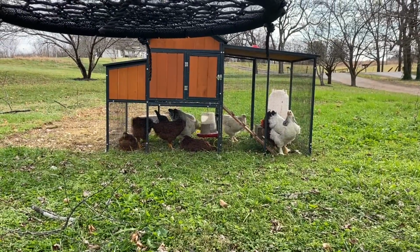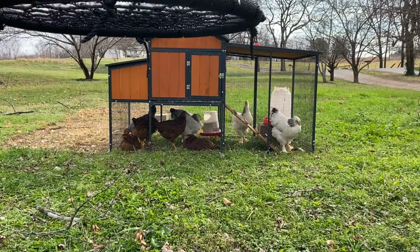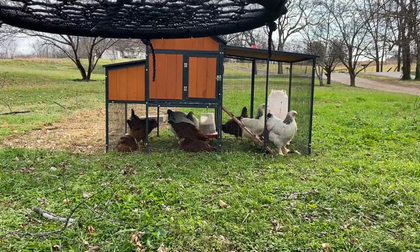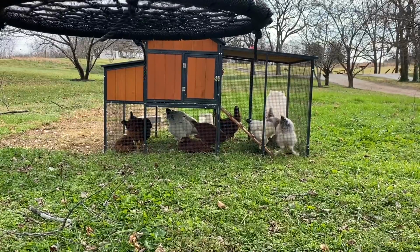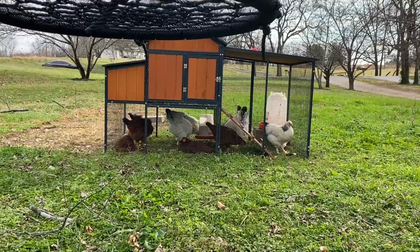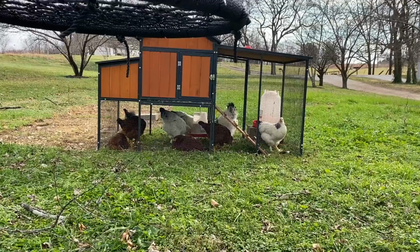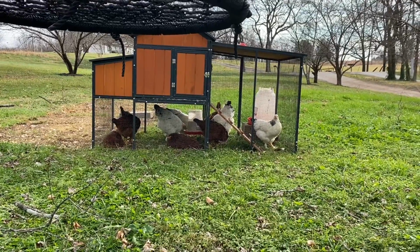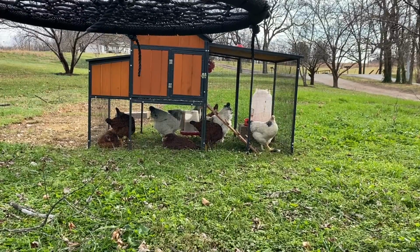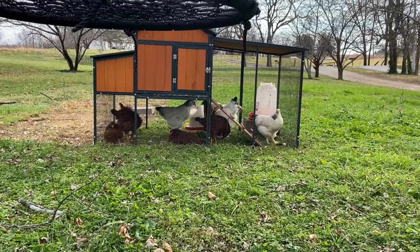Remember, just like when they're little babies, just keep them in that one place. Never take them out for free ranging. You do not do free ranging until at least 1 month, 3 weeks. I started doing it at maybe a month and a week, so 4 weeks maybe. I started doing free ranging for these, the light Brahmas and the Rhode Islands.